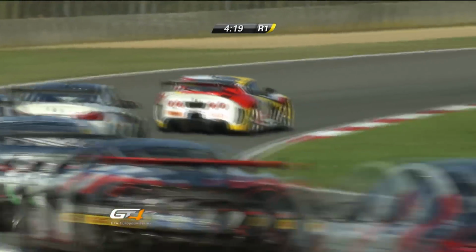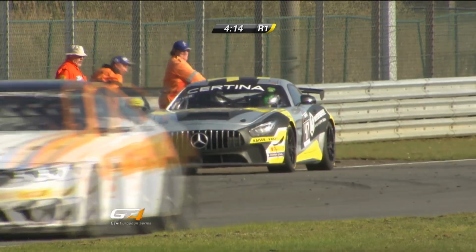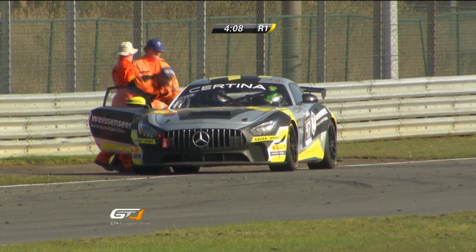So we've got the 222 car going through. That's the Porsche of Nicky Leutwiler. Oh dear, another faller at this late stage in the race. How cruel not to get a finish. And parked at the side of the circuit.